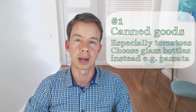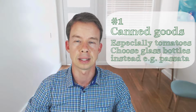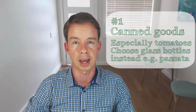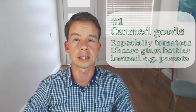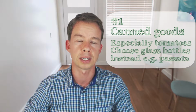Okay, so the first thing you want to avoid when you go shopping at the supermarket are canned and tinned goods, especially tinned tomatoes. Now the reason for that is most of the foods that are contained in tins will contain a plastic lining inside the tin, and that usually contains a chemical called BPA. BPA is an endocrine disruptor, so it really is best avoided. The alternative is to choose bottles. I recommend buying a passata as a tomato alternative to tinned tomatoes.